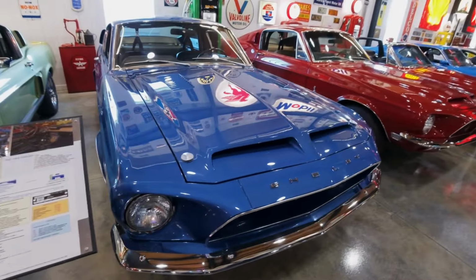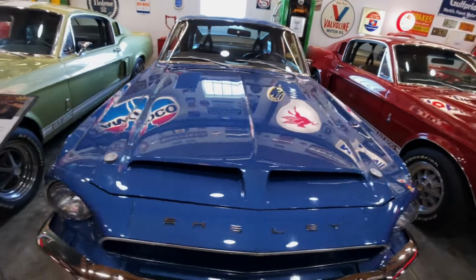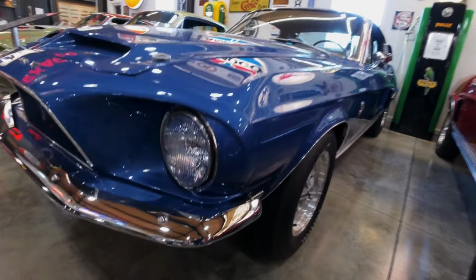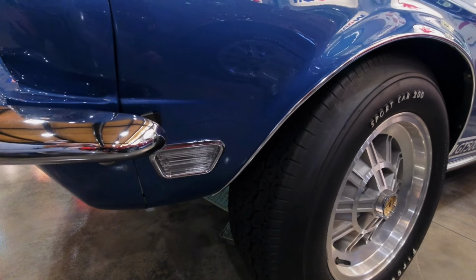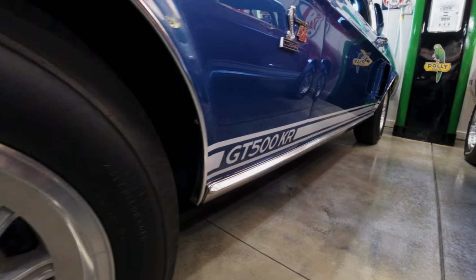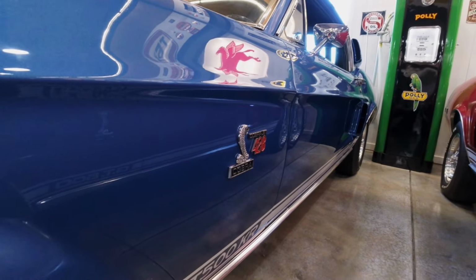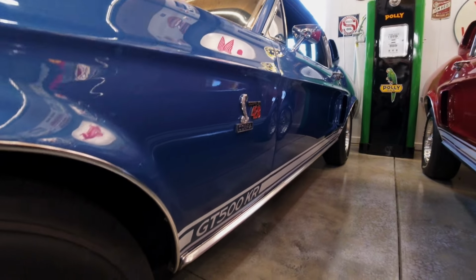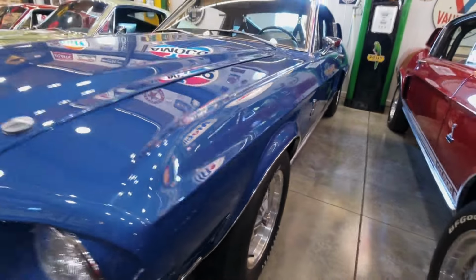Also, if you notice, there's no side marker lights on the 67s. The first year they required side marker lights was 68. Okay, so this one has side markers. And there's your badge in there, your GT 500 KR, King of the Road. There was really nothing added to it, just the badge, just the decal. Just marketing. It's the best I can tell you.